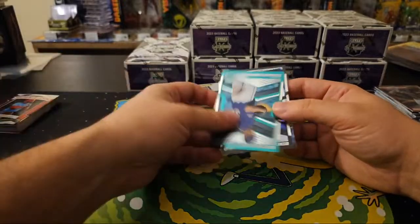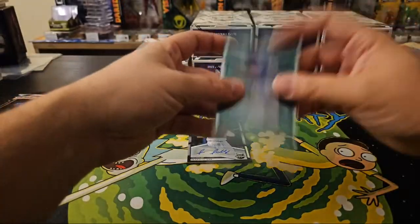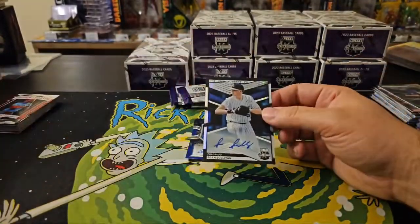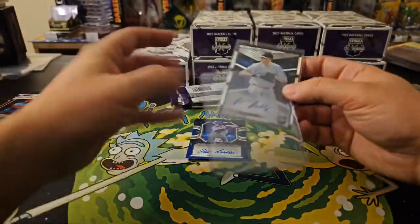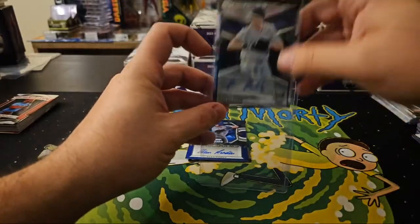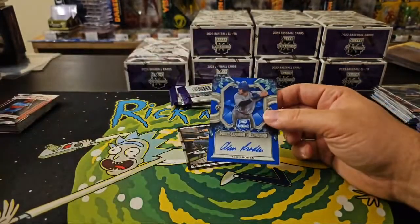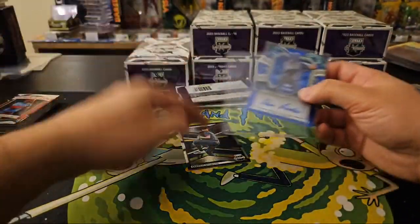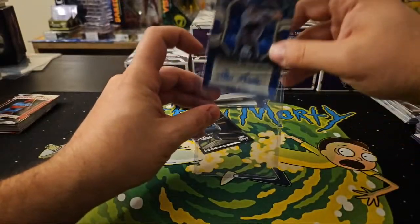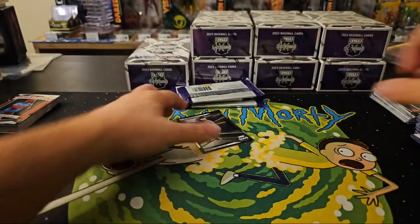Jacob Gonzalez. Grant Taylor, $4.99 White Sox. Sean Sullivan, 60 auto for the Rockies. And I think every autograph is number to 10 or less, correct? Isn't that how they did it? I think that's how they did it last year for Vivid. Alan Rodin, Toronto autograph. It was really popular last year, Vivid Baseball.